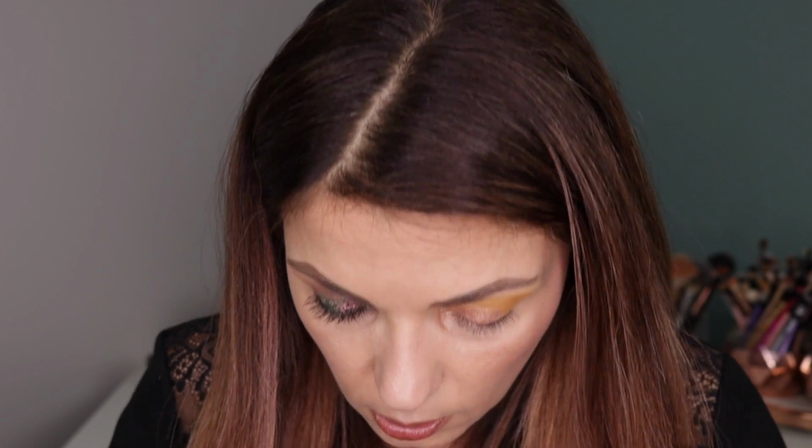This is the shade Blaze. This one has little micro flecks of gold in it, but it's that kind of coppery shade. Super pretty. Yeah, you guys can see on here.